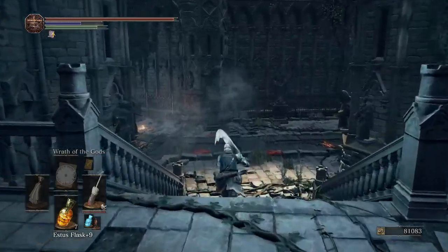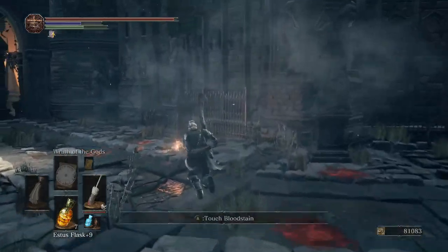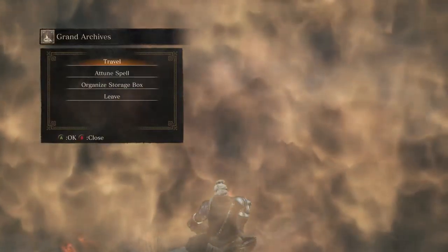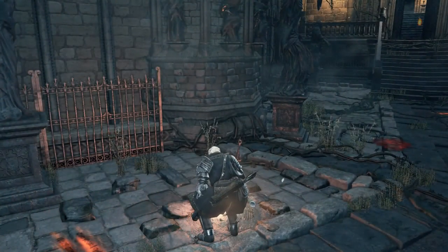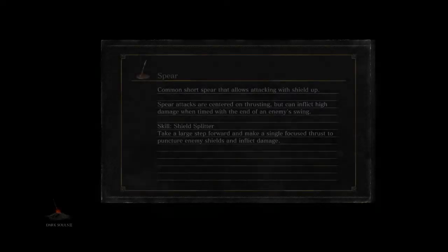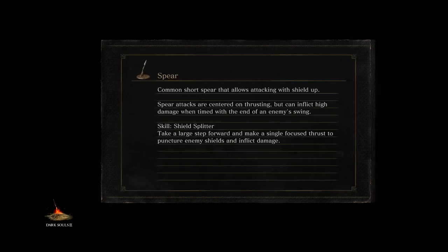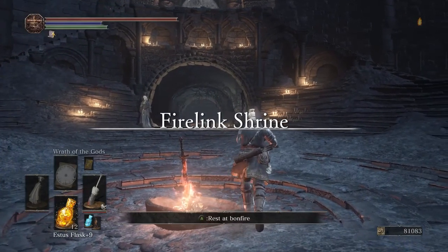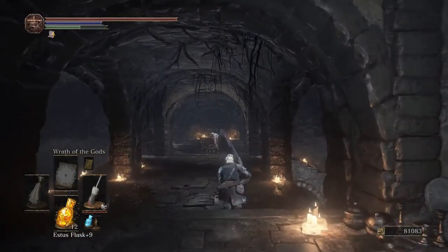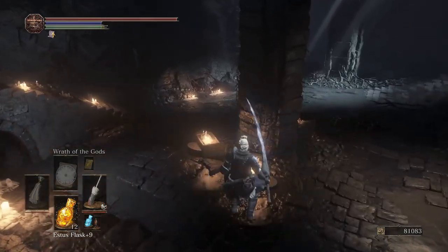Now we're back at the start, and I'm going to go back to Firelink Shrine, as I wanted to do in the beginning of this episode. Because we have Logan's scroll, and that's the final scroll. And if we have enough souls to buy all the sorceries, then, oh, we can also do Greirat's Ashes.